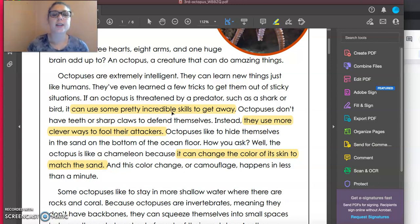You know, it's telling me that these octopuses have some incredible skills. And even this next sentence or phrase, "they use clever ways to fool their attackers." So these aren't specific ways that the octopus defends itself. However, I did think it was important for me to highlight that because it sets up and introduces the main idea. It introduces to us that the passage is going to be about how octopuses protect themselves.